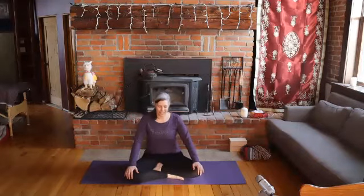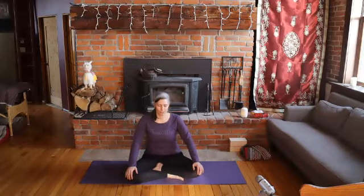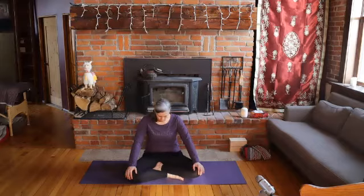Open the heart. Exhale and gently, gently is key. You're not squeezing in. So a few more like that. Just finding the expression of this movement that feels right for you.